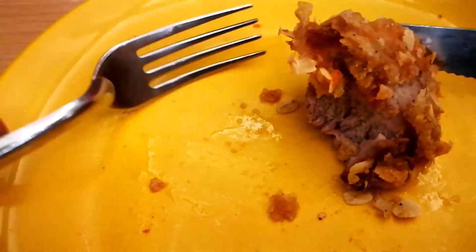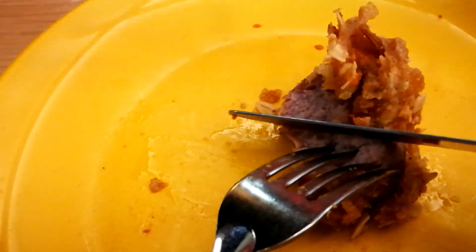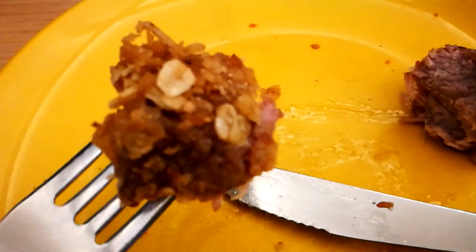Cereal has a sugar sweetness to it that actually helps boost the flavor of the pork. It's super crispy, but it's not as spicy. I thought it was going to be like chili spice, but it's not. This order comes with rice, but I'm gonna skip the rice because I'm having a burrito afterwards.